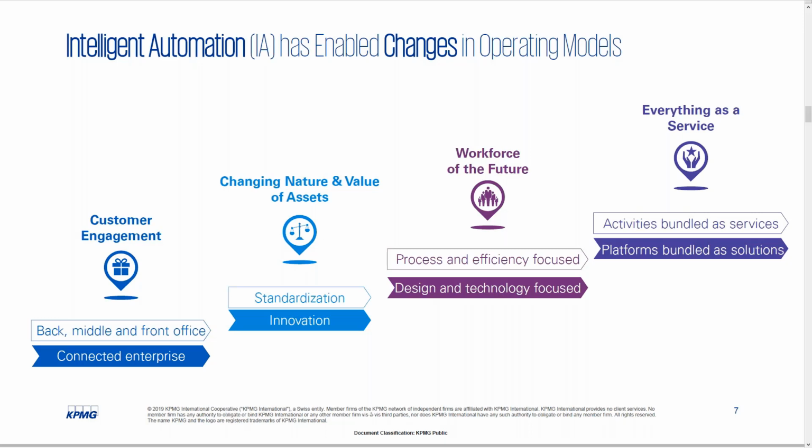Secondly, on the value of assets side, we see that there's this move from standardization towards innovation. This also has impact on the workforce of the future, right? The people that actually need to do this. So moving from the standardization and process and efficiency focus towards innovation and design thinking and technology focus on, so how do I best manage these processes?